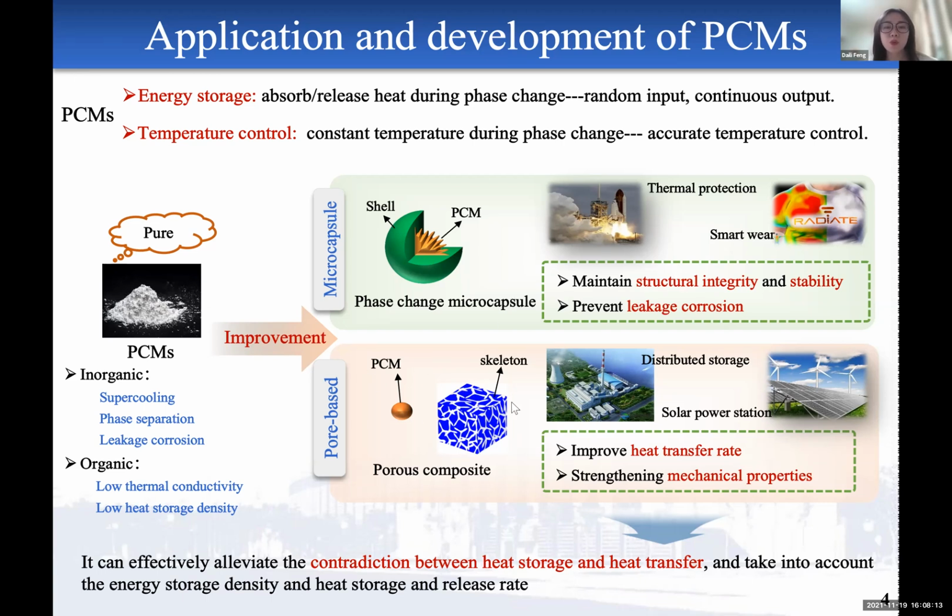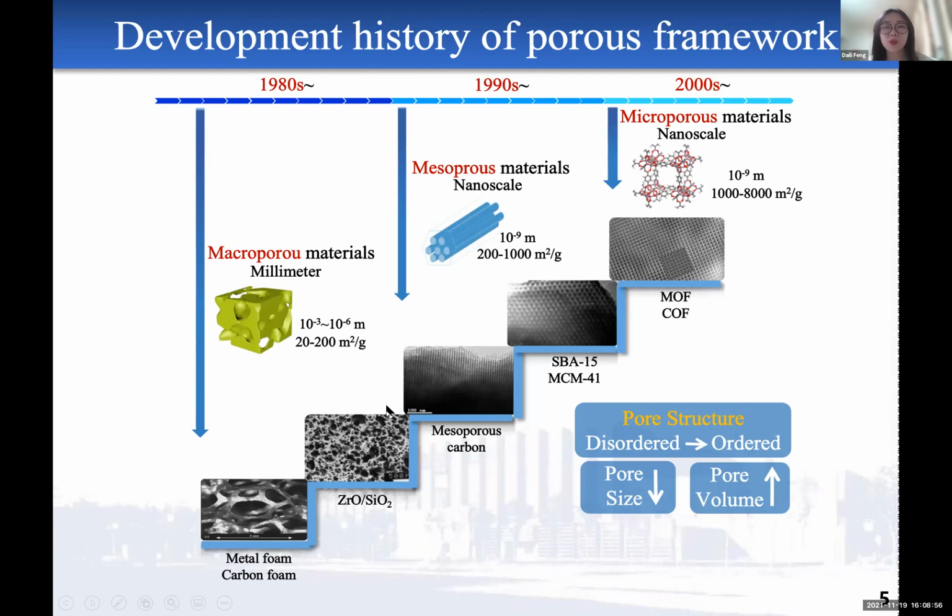Another way is to use porous materials to absorb and immobilize the phase change materials. In that case, we could use better-property skeletons to realize the improvement of the whole composite, such as the heat transfer and mechanical properties could be improved by the skeleton. In a word, the development of new kinds of PCMs is to alleviate the contradiction between the heat storage and heat transfer. In fact, when we talk about the development of the shape-stabilized phase change materials, it is in fact the evolution of the porous framework.